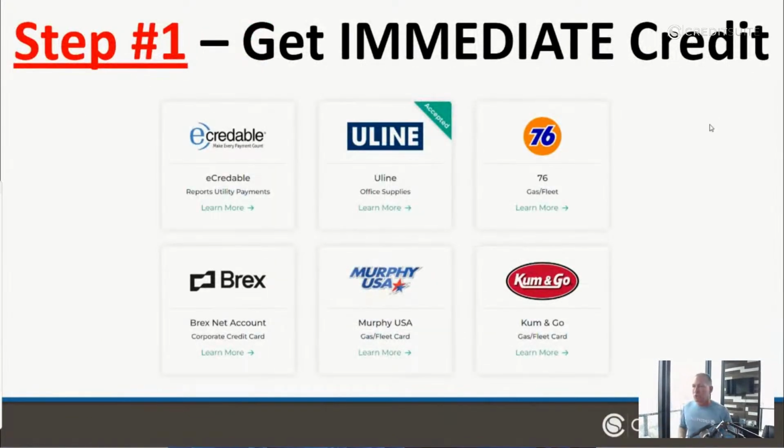Well, the first thing we've got to do is get immediate credit. These are called starter vendors. Earlier I showed you that person had a shipping account on their credit report. It was the only account they added. Their scores went from bad to good. That was Uline. Uline and Granger are two really good sources to start building initial business credit. They'll give you credit when you have none, and they report the credit they give you to the reporting agencies.